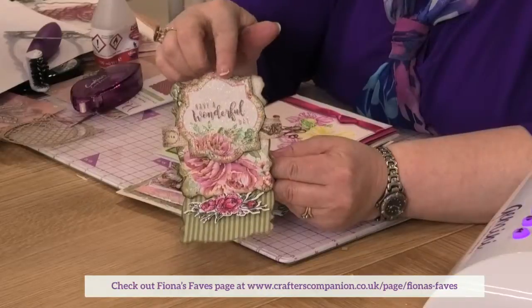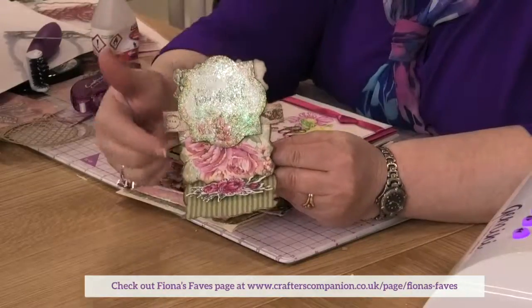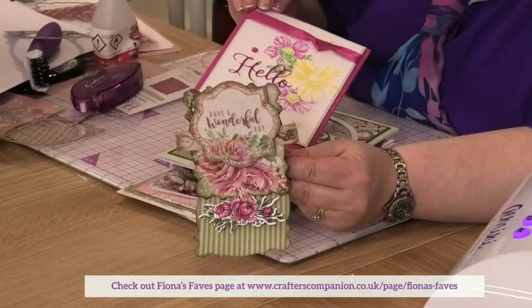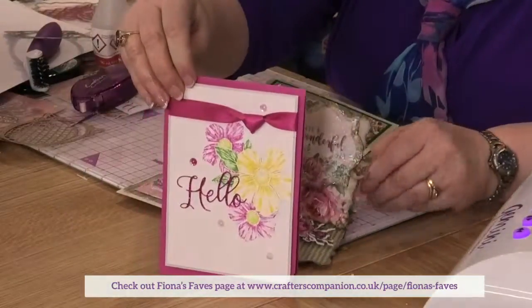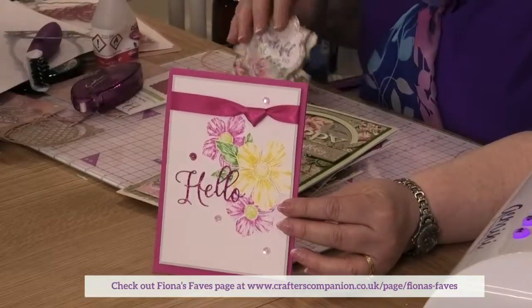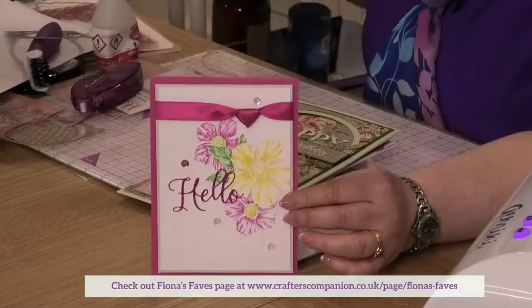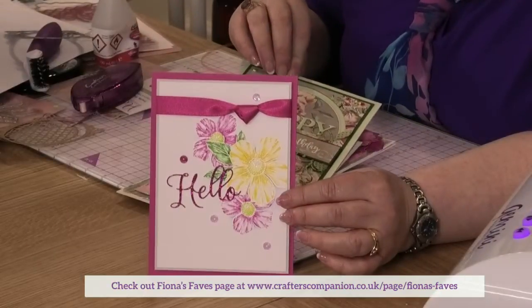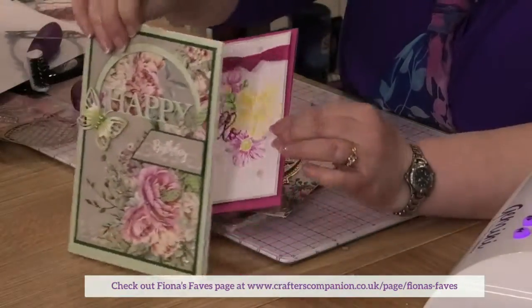Is that not just adorable? So it's got one of the toppers on there which has got some sparkle. You've got that beautiful peony stamp just there, which looks great. But I love this as well, completely different way of using it. So instead of using the dies to cut it out, they've just been used as stamps, which looks amazing.